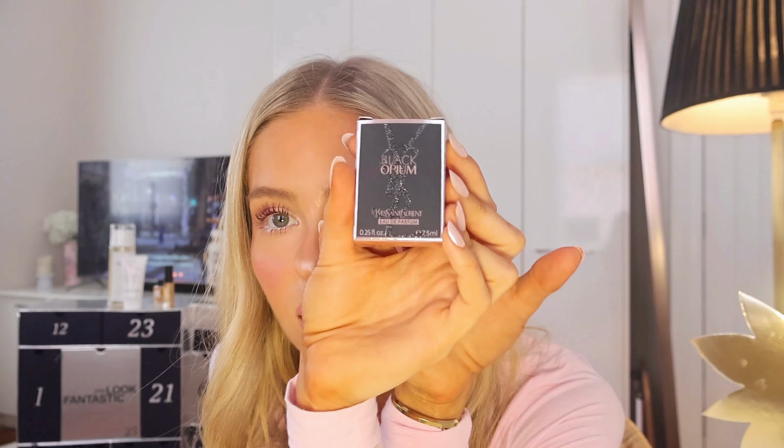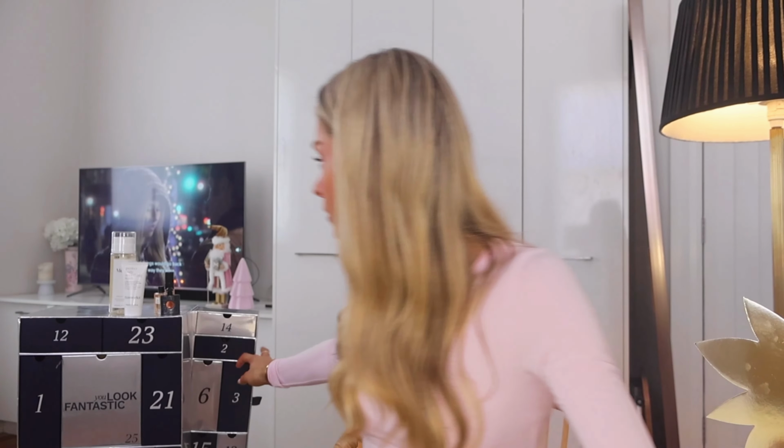Oh my gosh, you guys, if you know, you know, Black Opium is the most beautiful YSL perfume. I used to use this when I was like 18, 19, so this scent is so nostalgic to me. It smells like vanilla. It smells like Serena van der Woodsen at night in the wintertime. Love this one. Also, the little bottle is so cute. That's gonna look so cute in my purse.